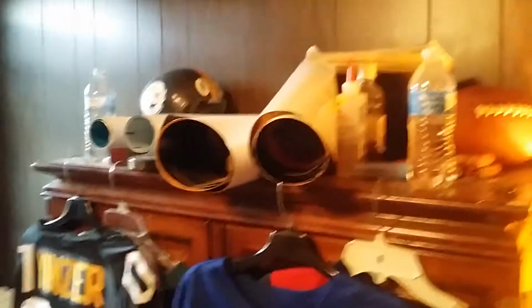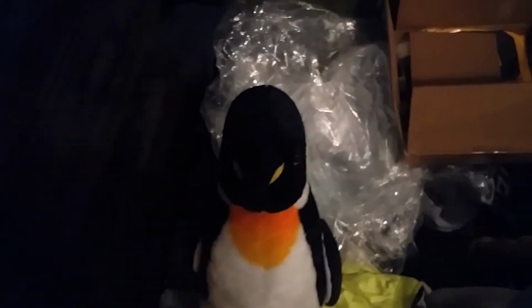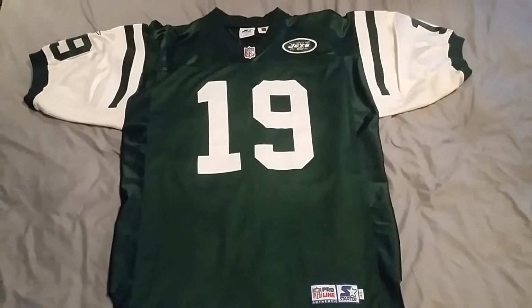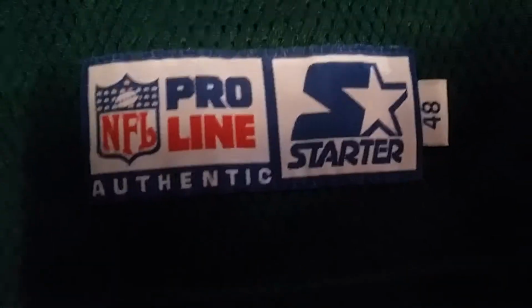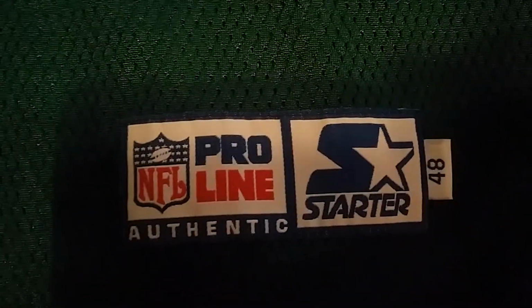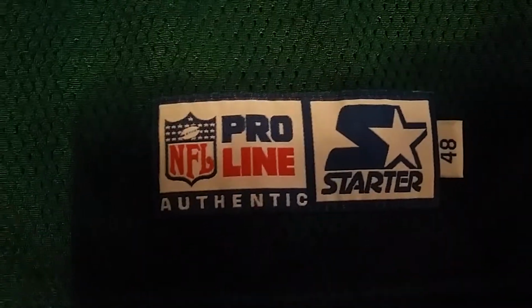All right, so today, June 28th, 7:16 p.m. There is a ping today. We're going to look at a New York Jets, 1998. I believe it was 1998 because the tag says 1998. Proline, authentic retail starter football jersey.